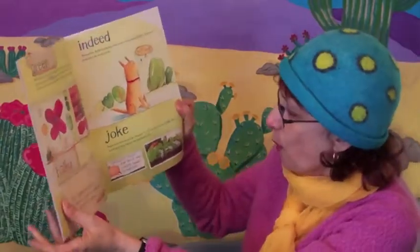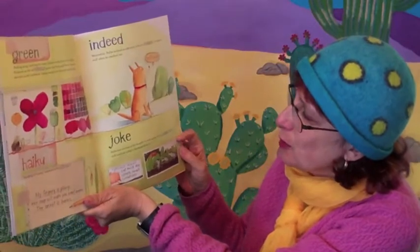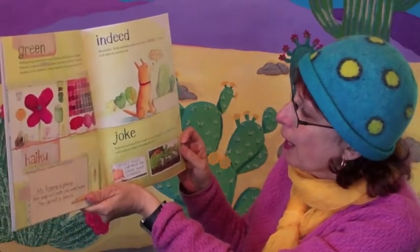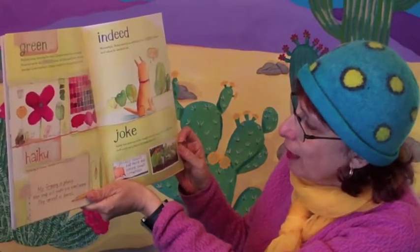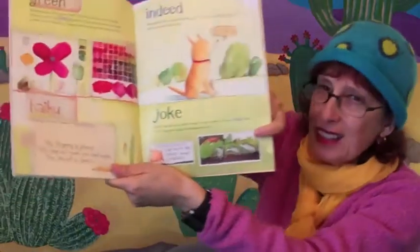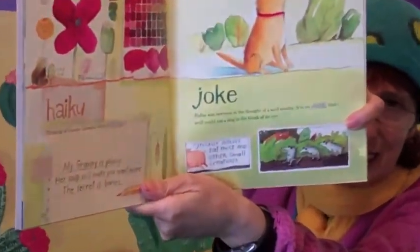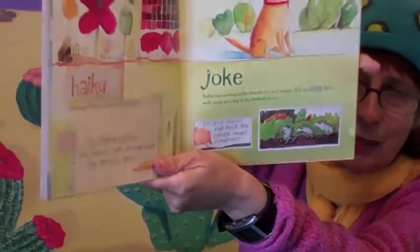Sniff, sniff. So, joke. Rufus was nervous at the thought of a wolf nearby. It is no joke that a wolf could eat a dog in the blink of an eye. Typically, wolves eat mice and other small creatures. And so down here, she's got this little drawing, this little insider joke of the 3 blind mice.